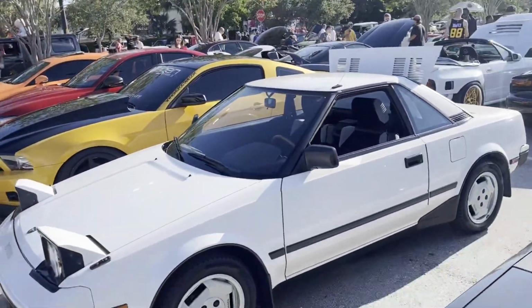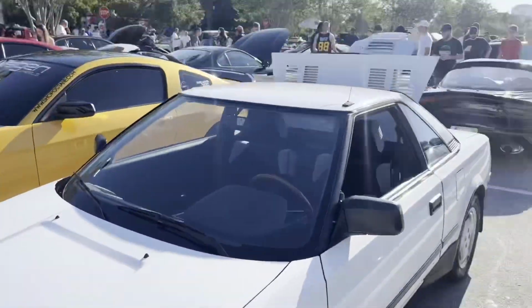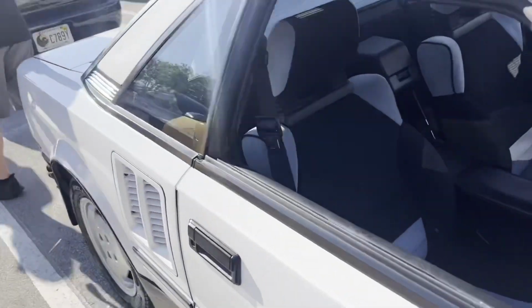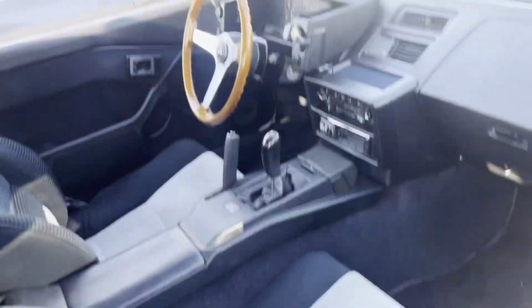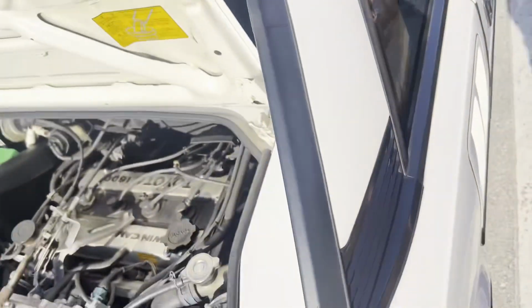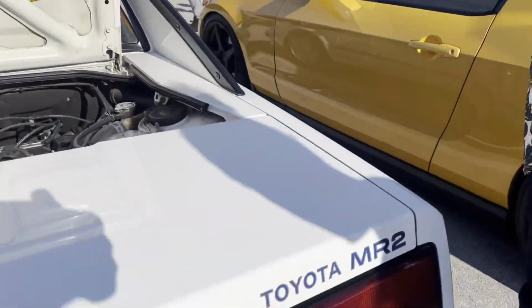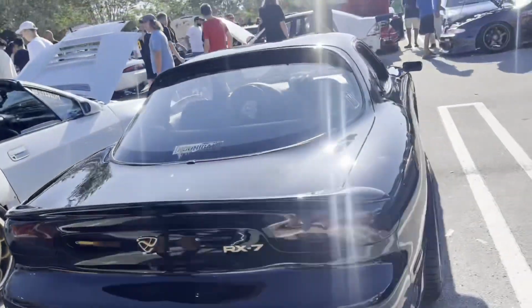This is like, I don't know why this looks like a DeLorean. I like these cars. The inside right there. Back right here. It's the MR2. RX-7 version.